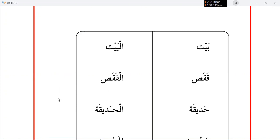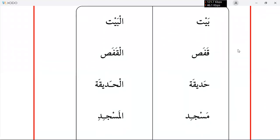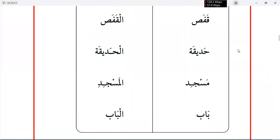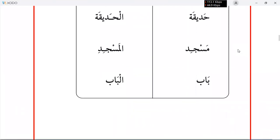Miss Bahia, tell us the meaning of these words. Baytun, a house. Al-baytu, the house. Qafasun, a cage. Al-qafasu, the cage. Hadiqatun, a garden. Al-hadiqatu, the garden. Masjidun, a mosque. Al-masjidu, the mosque. Babun, a door. Al-babu, the door.